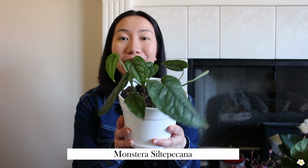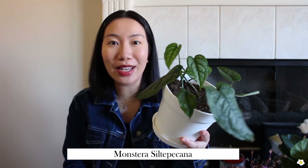Okay, let's jump into today's topic. The first plant purchase that I thought would make me so happy but didn't is Monstera Siltepecana. I know a lot of you guys might think I'm crazy because yes, this is a very gorgeous plant.